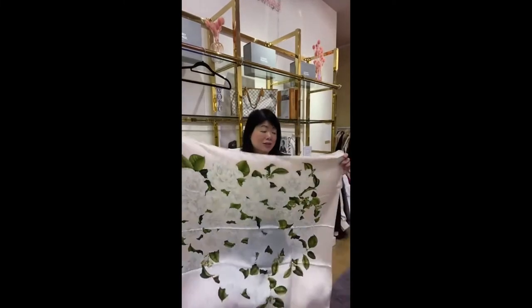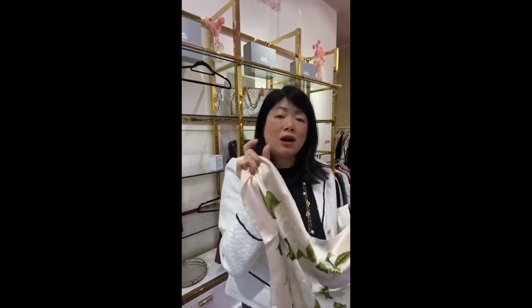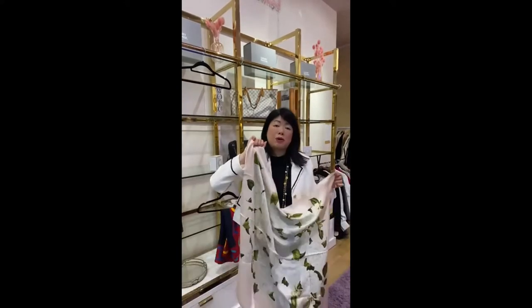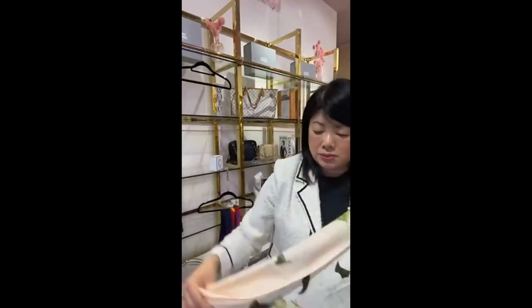Peonies are my favorite flowers, and I noticed they are available to purchase right now. It's only a short period of time where you can buy peony flowers, because we're approaching end of May, beginning of June. So this is a beautiful pale pink flower scarf. It's signed as Chanel. Just go with that.